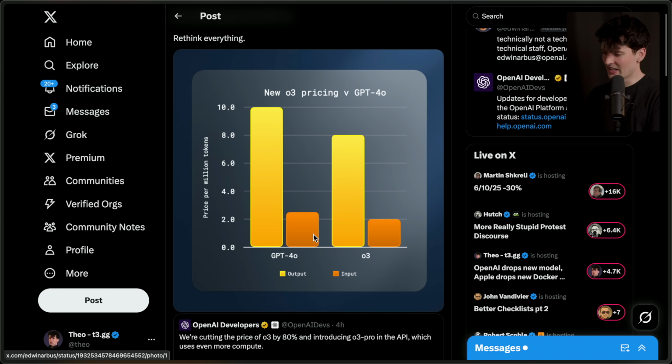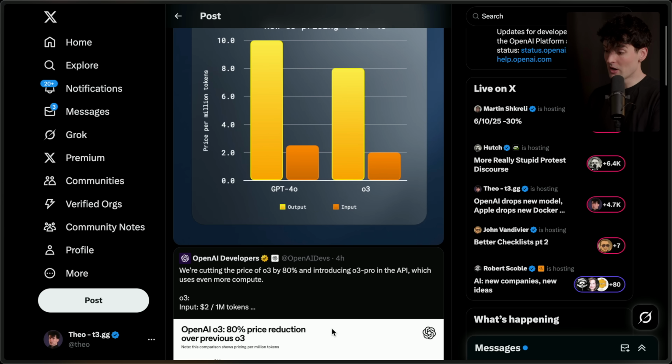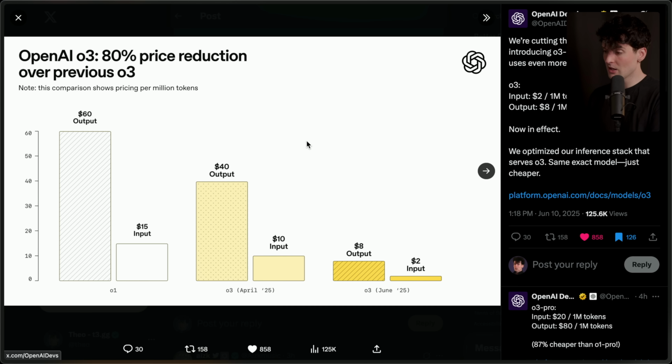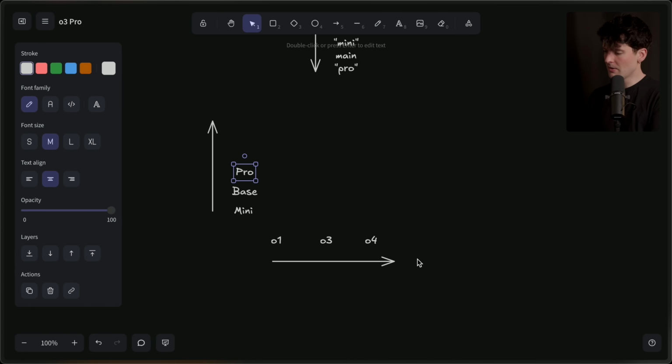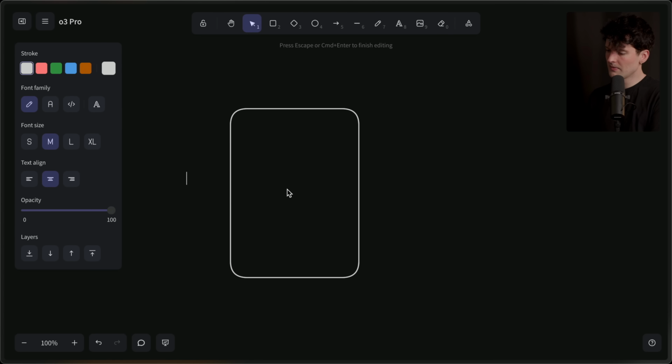And it's the Edwins. O3 is now cheaper than 4.0. O3 Pro is also significantly cheaper than O1 Pro. Even though it is hilariously cheaper than it used to be, it's still quite a bit of money for those input and output tokens. That's $20 per million input and $80 per million output. So imagine you have 150,000 tokens of context. Let's model this out. We have this 150K token context.